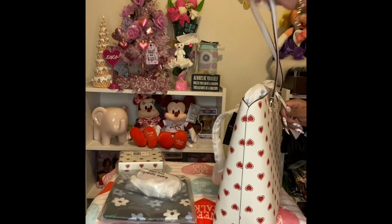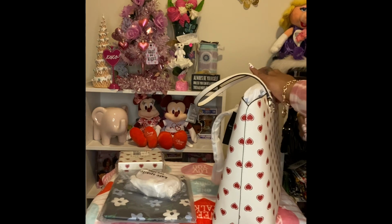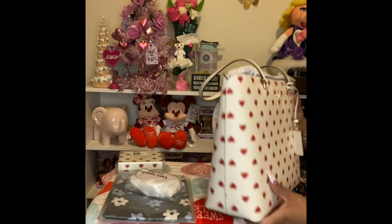Did anybody pick up any of the Coach collection? I know that there are multiple collections, or a couple of them, that came out.